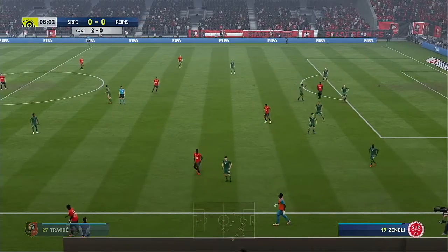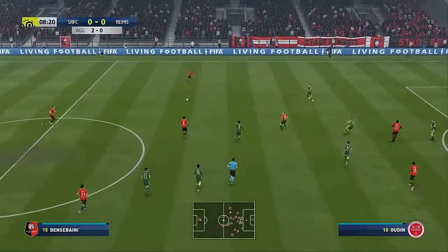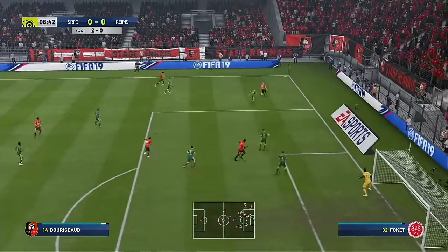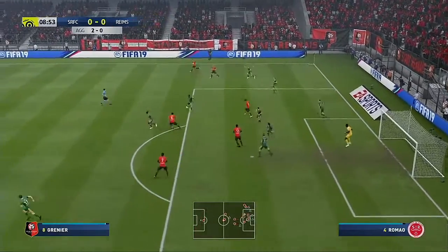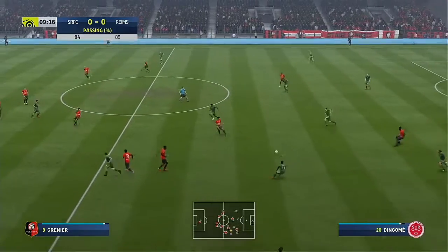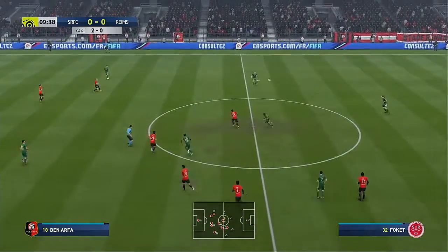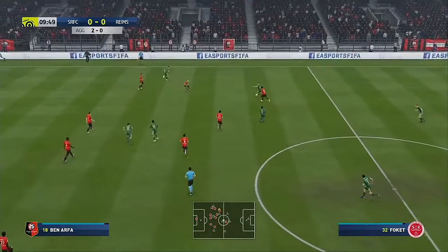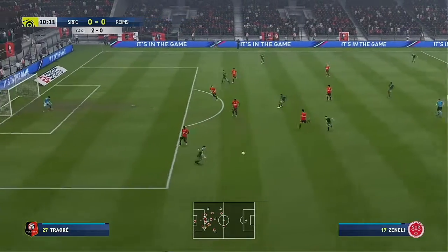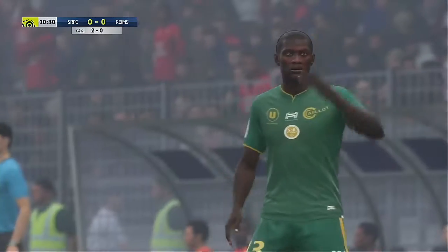It'll be a throw. Clément Grenier. Plenty of width for the team to attack into. It's a good place to win the ball here. Camara. Xavier Chavalerin. It's good vision to be able to switch the play there. Ramal. Xavier Chavalerin. Camara, probing pass. Goalkeeper can get the ball here for his goal kick.